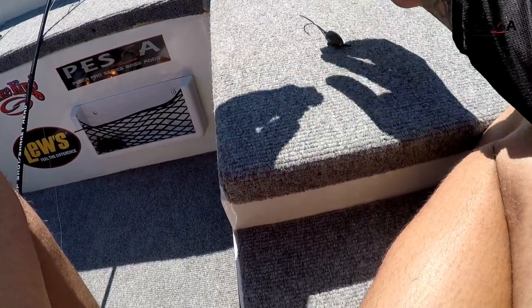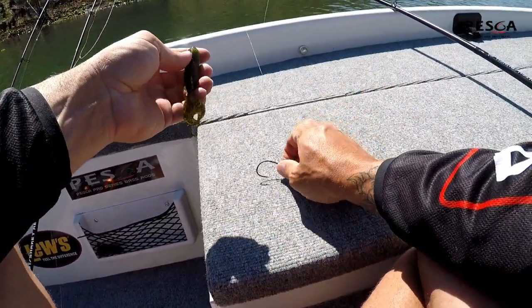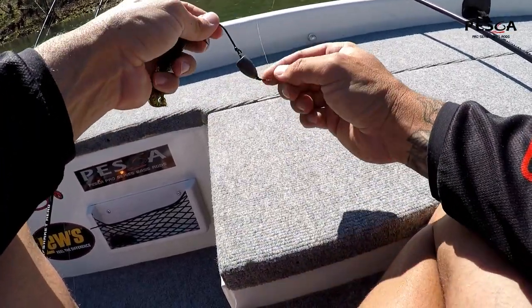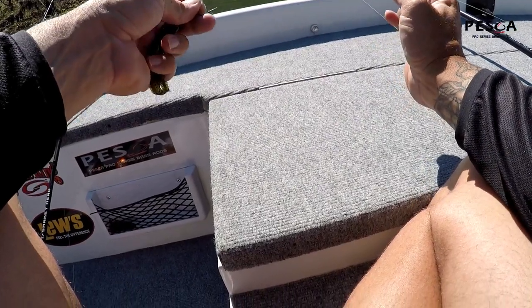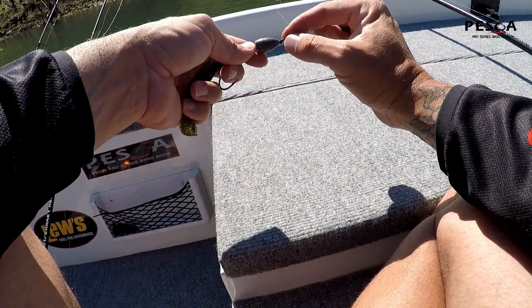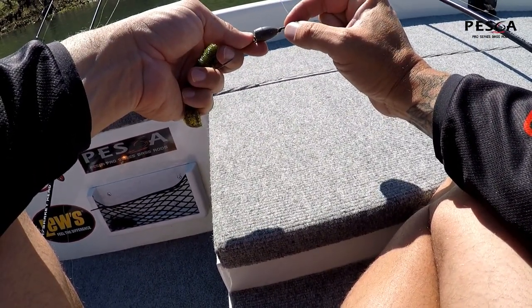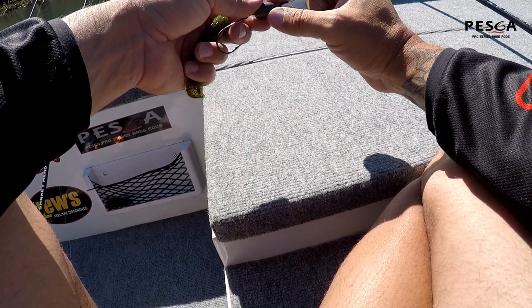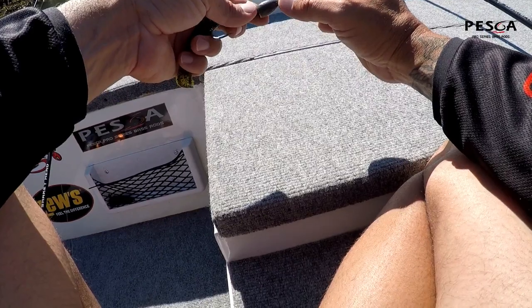Right, this is the punch bug. So let's see how this goes. All right, so I've got 50 pound braid. I think this actually might be 60 pound braid with a 1 ounce weight, and I've got two bobber stoppers and a smart peg. That's just got a bit of reinforcing there so that the big weight doesn't move. That's going to punch through the hyacinth and the grass mats.